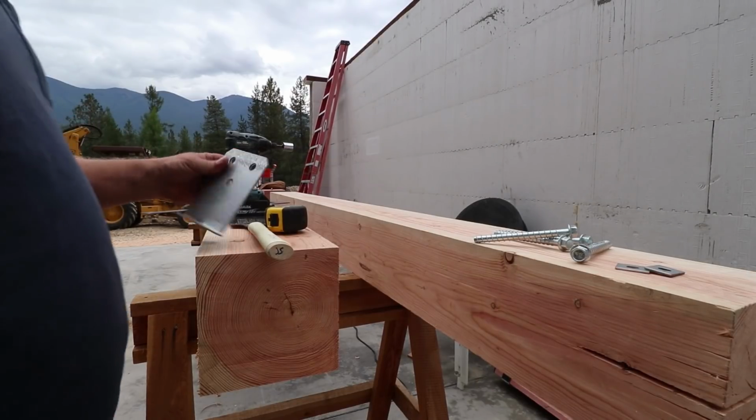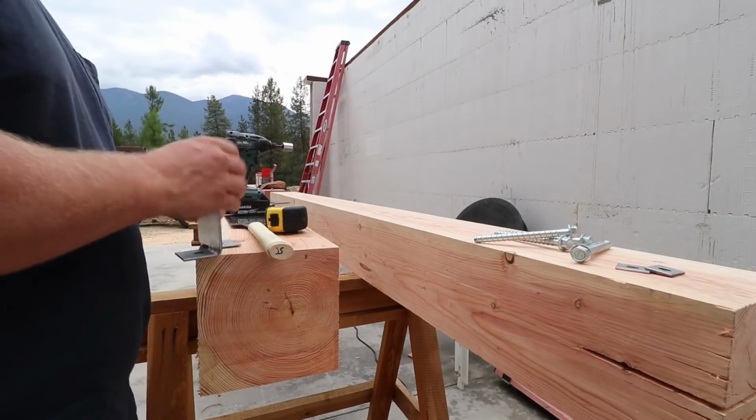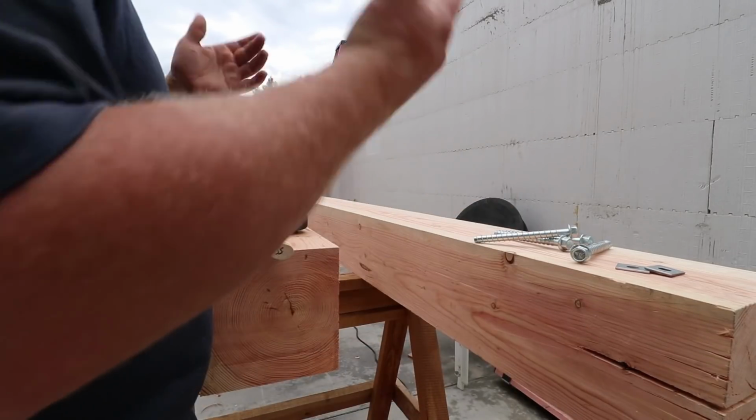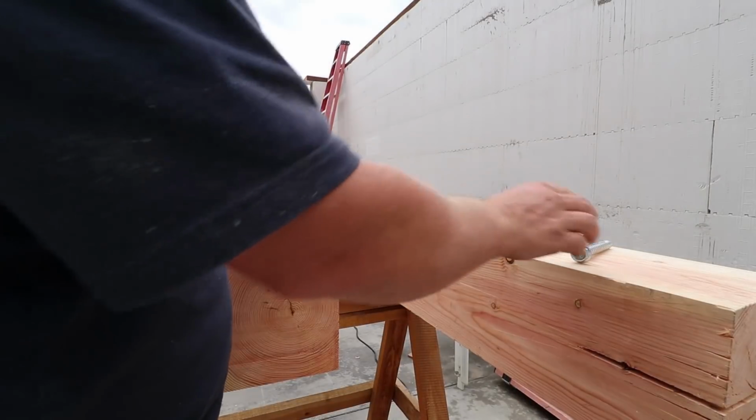Well, I got everything to fit in the bottom of the post there. I have to say that there's probably a better way than that. Maybe mounting a guide for the saw. I don't know. I'm only going to have to do it twice. But now I just ran into a new problem.